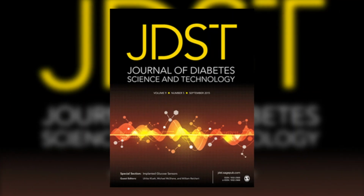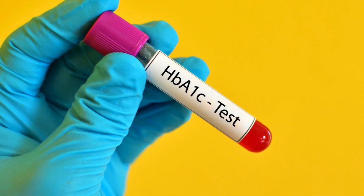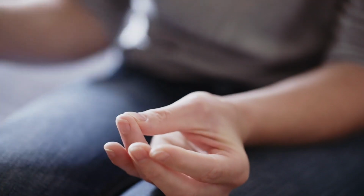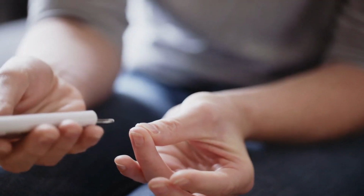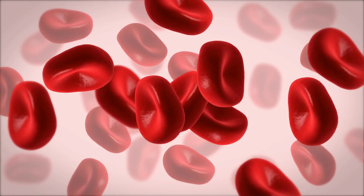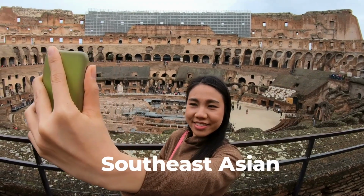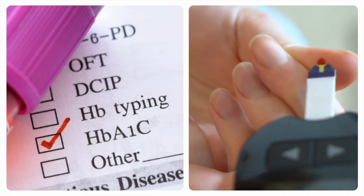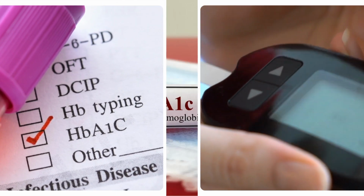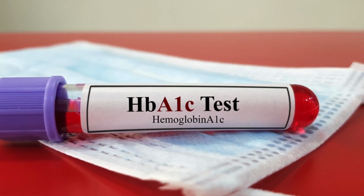A study in the Journal of Diabetes Science and Technology found that some variants can alter A1C results by up to 2%, which is a significant difference in diabetes management. What's more, these variants are more common in certain ethnic groups, including those of African, Mediterranean, or Southeast Asian descent. If your A1C results don't match how you feel or your home glucose readings, ask your doctor about testing for hemoglobin variants to ensure you're getting accurate results.